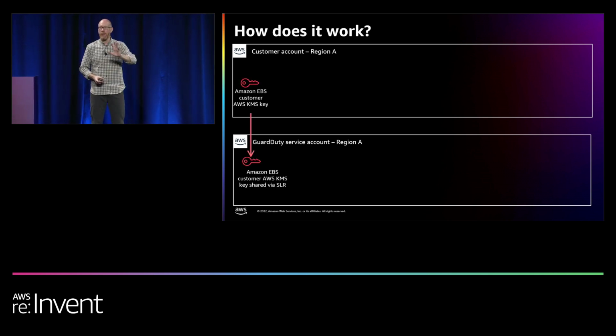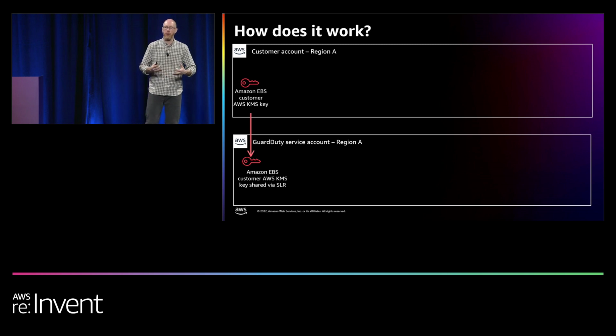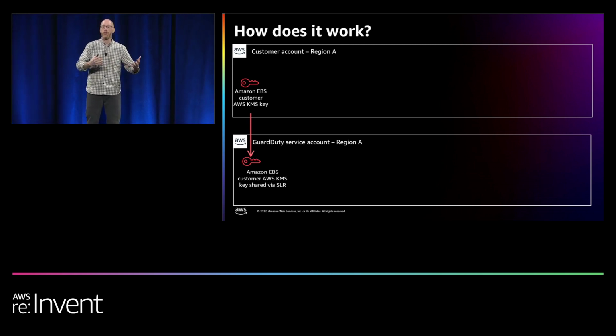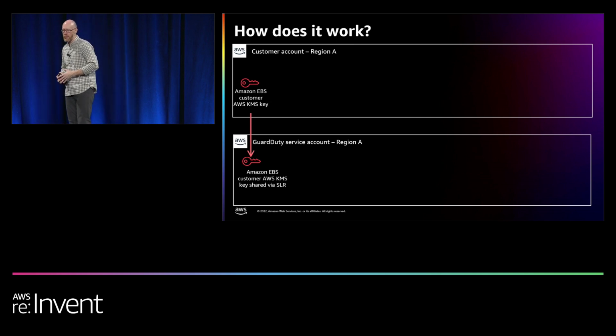The first thing I want to highlight, I mentioned earlier that you have to accept a service link role in order to be able to use the GuardDuty feature. That role is giving GuardDuty extra permissions to be able to manage and orchestrate some extra details within your account so that it can successfully scan and identify malware. And one of the key things here is around KMS keys. So if you are using KMS to encrypt your EBS volumes attached to your EC2 instances, that service link role is giving the GuardDuty service read permissions to be able to use those keys so they can then re-encrypt and view that data, or decrypt and view that data when it is doing a malware scan.